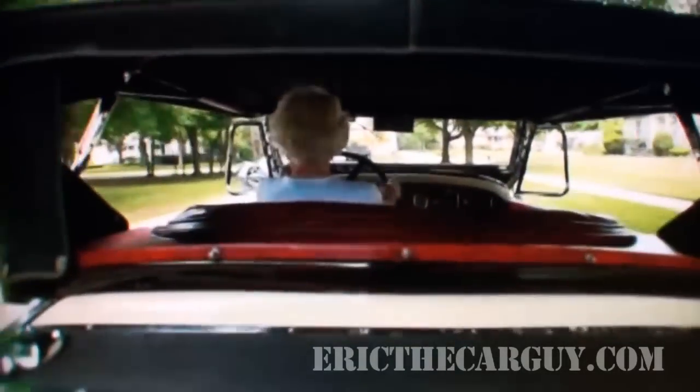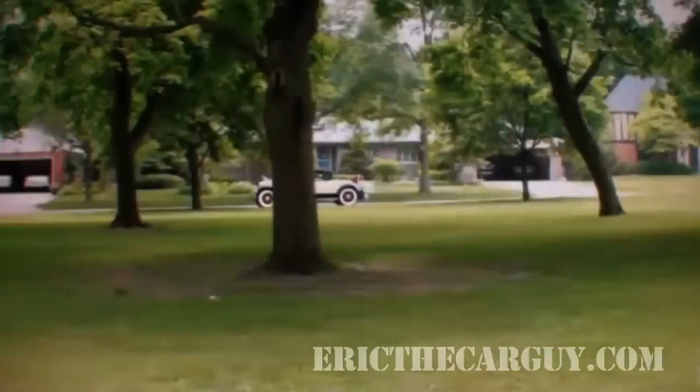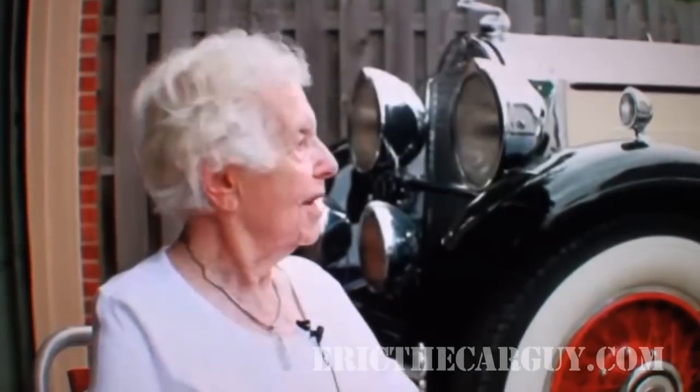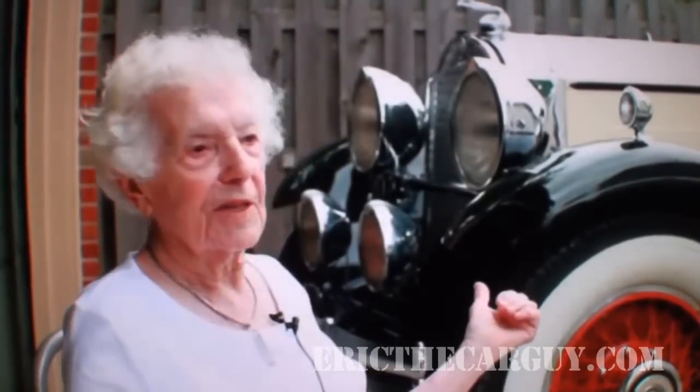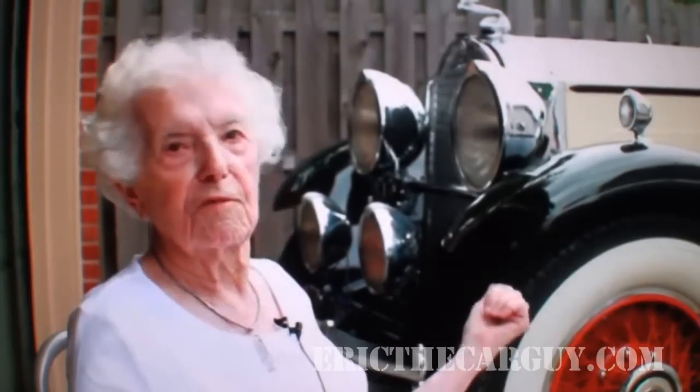My name is Margaret Dunning, and I live in Plymouth, Michigan. And I am a little older than some of you people. I'm 101 years old, and I'm still driving the Packard that I would like to introduce to you, a 1930 straight 8 740 Packard.